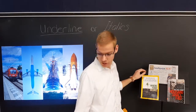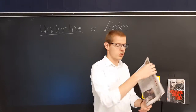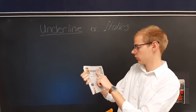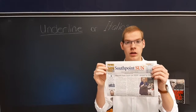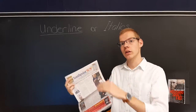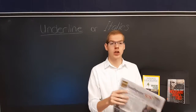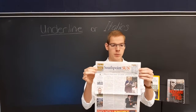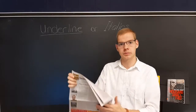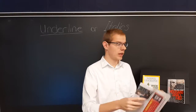Now, the other part of this is newspapers. This one came to school just today. So, South Point Sun, it's a newspaper, and it needs to be underlined in a sentence. Because, first of all, it takes longer to write a newspaper than it does to just write an article. We'll take a look at the articles later. So, a newspaper, you underline it.